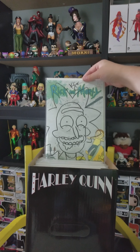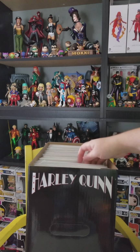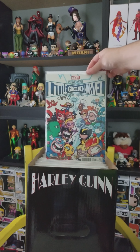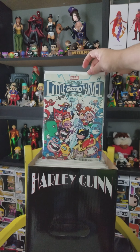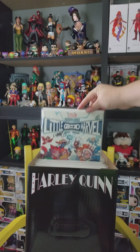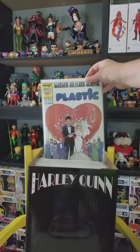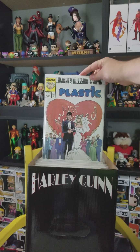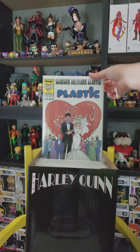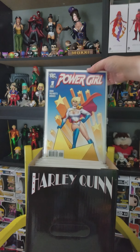So, another Kyle Starks book, Rick and Morty. He drew me a Rick Sanchez on my cover. So this is Little A versus Little X Marvel, signed by Scotty Young. I got this during my Blaster Stash It prize winnings. I believe I won it from Huey's Hideout. Plastic issue 1, also signed by the creator. Also got this during the Blaster Stash It contest.